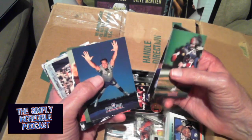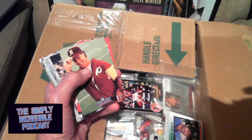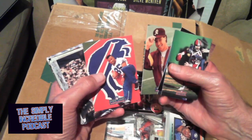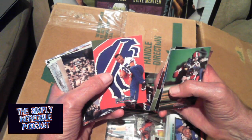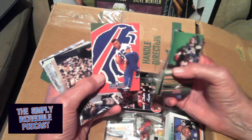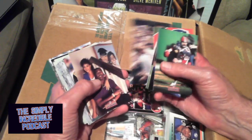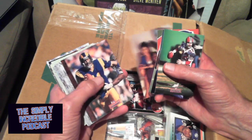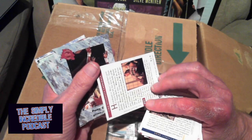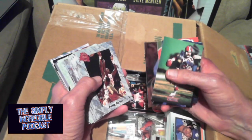Howie Long, remember his son played at UVA. Mike Pryor. I don't know who that is. Okay. Gosh. I can't think of his name. Al Edwards. That's back when they were on their way to losing four Super Bowls in a row. Jim Everett. I do remember him. Who is this guy being a Cowboy? Tim Rosenbach. Remember, he was supposed to be pretty good.